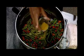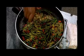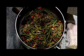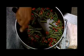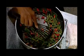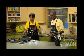Okay. And we have one more recipe we're going to be doing. Well, that was fast. I told you it's quick and fast and easy. It's not a lot of work. A new way for the green beans. Look how good it looks. It's pretty. Yes. Okay, and let's look then at our last one.